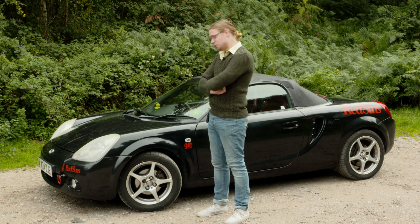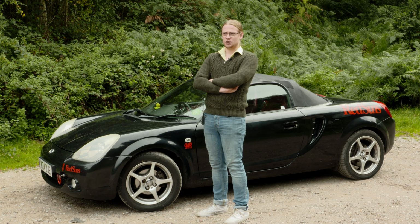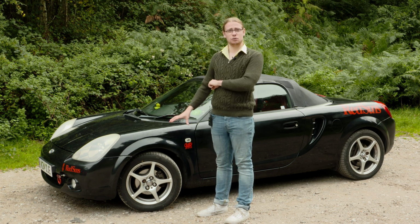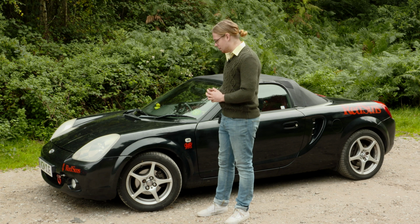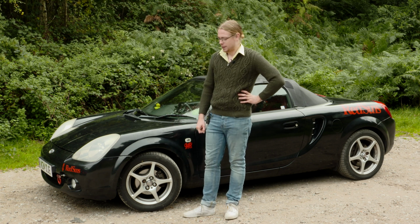To put that into context, I'm not good at buying cars, ever. I did improve with this one. The first one I looked at was a Cat C write-off, and for once I didn't buy that one. I would have initially gone in for that. I've learned a bit from my past, but this was the first non-Cat C one I looked at, and I took it home straight away.